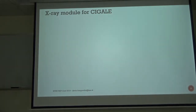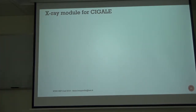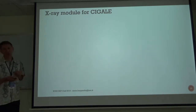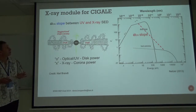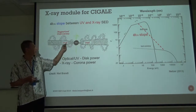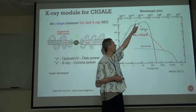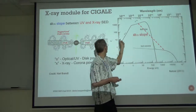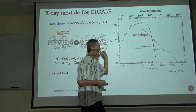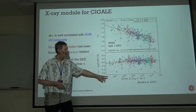So now some news about SEAGULL. SEAGULL, as you know, is working from far UV to the far infrared, or a little bit in radio. And now we have a student who is working to develop an X-ray module. The basis of this is that you have the black hole here, the accretion disk, and there is some type of scope that we can use, which is alpha OX, between the thin disk emission and the corona. And this is correlated to the UV luminosity for AGN.